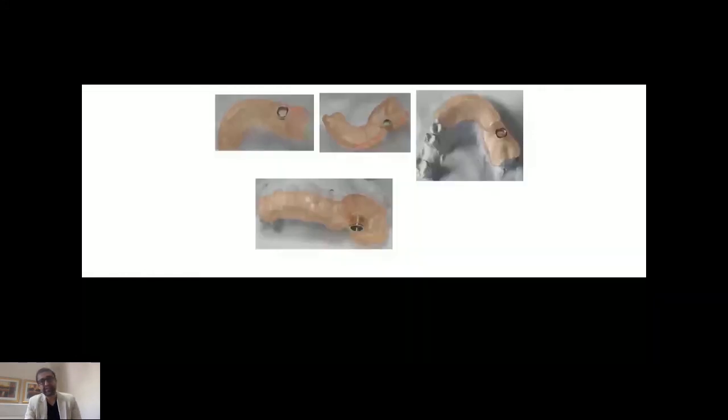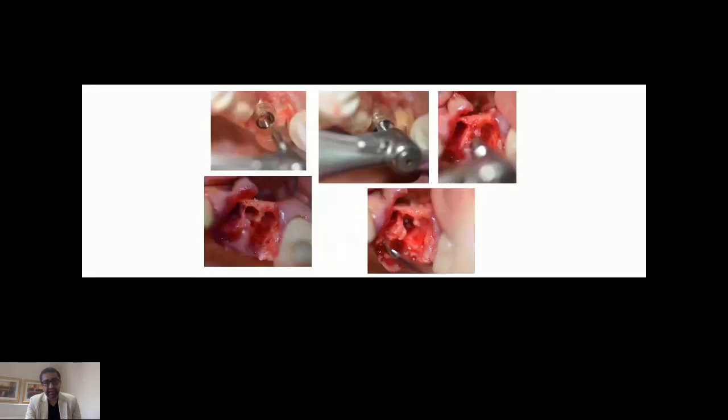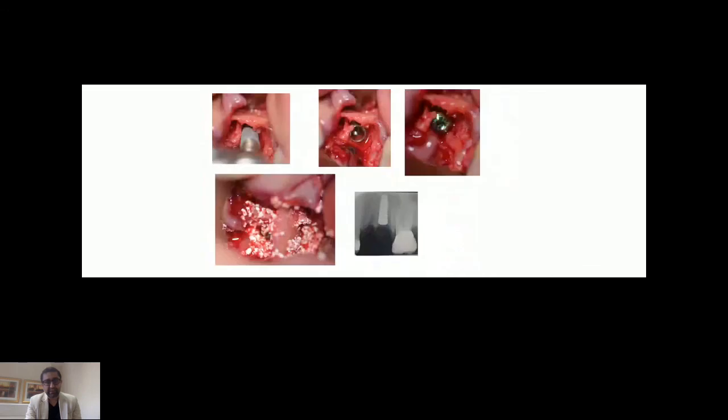and you can see when we took the tooth out, you can see a big gaping hole on the buccal side. We know about it because the scan showed us. So place the guide, drill through the guide, and we place the implant through that guided surgery, and that's your implant in with the help of guided surgery.